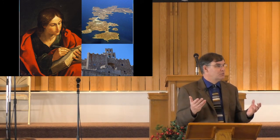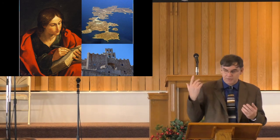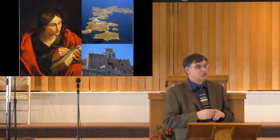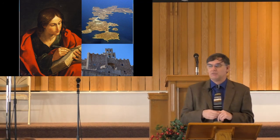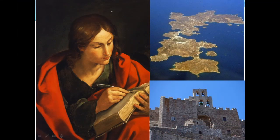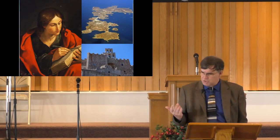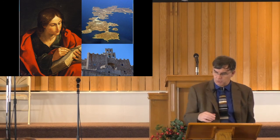Which apostle is associated with an island? John. The island at the top right here is the island of Patmos in the Aegean Sea, south and west of the ancient city of Ephesus. Patmos was used as a place of exile for many years by the Romans. At the bottom right there is the monastery of St. John on the island of Patmos. That goes back many years, back to I think the 3rd century, and is built on older ruins.